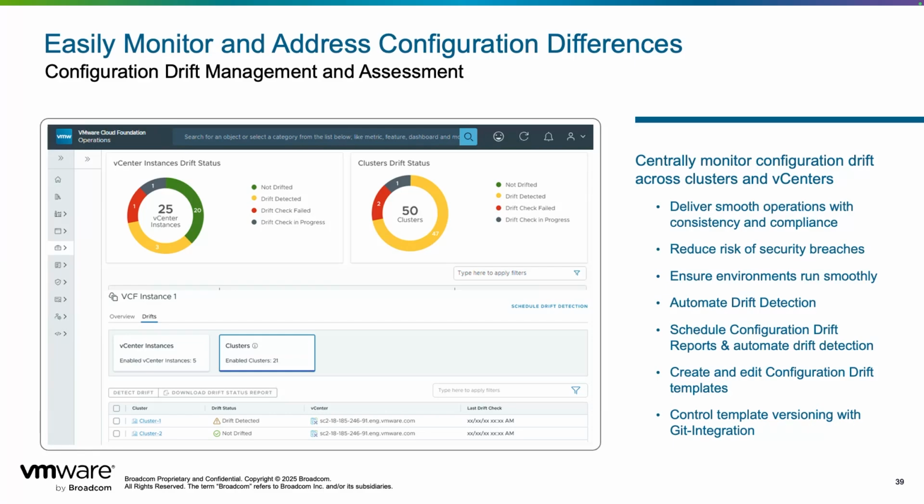With VCF operations, you can schedule a drift detection job or run a job on demand. The drift status of each vCenter will be stored by the VCF operations console. You can also download a drift status report of one or more vCenters as a PDF file. You can connect the configuration template service with a third-party Git-based repository to perform advanced template functions such as versioning.